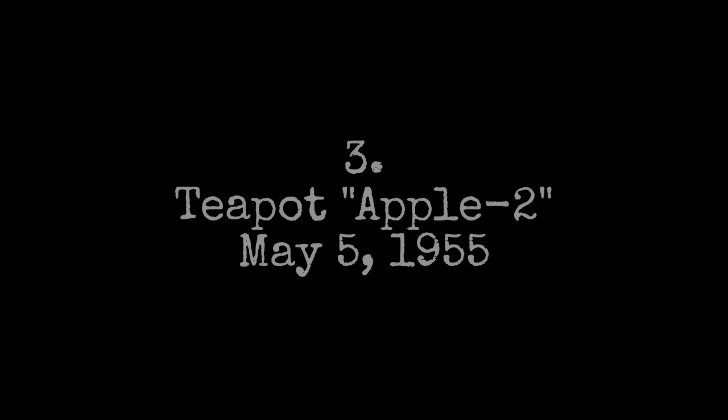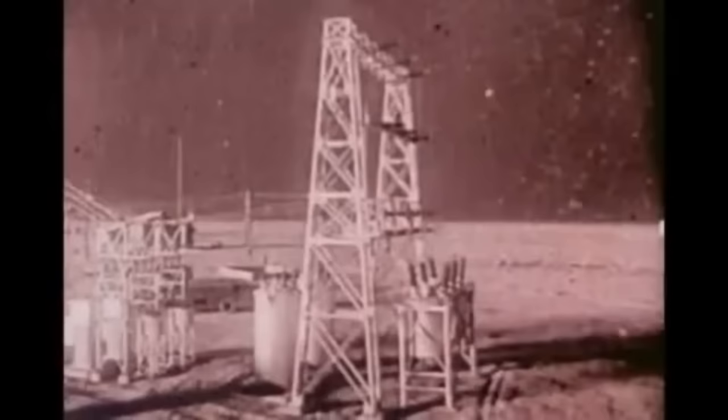This footage shows the expected effect of an early atomic bomb on a civilian settlement. The mock-up town that was used, popularly known as the Doom Town ever since, was set up for Operation Teapot's Apple-2 test on May 5, 1955, in which an atomic bomb with a 29 kiloton yield was detonated nearby. Everything exposed is immediately scorched, before being completely blown to smithereens by the resulting shockwave.